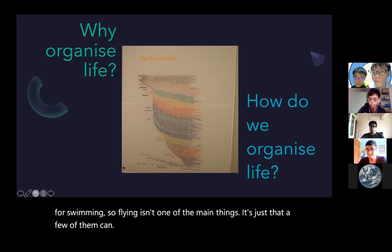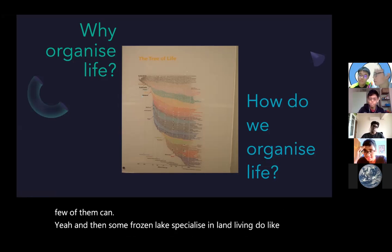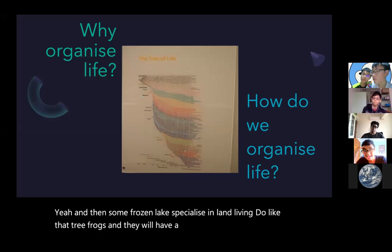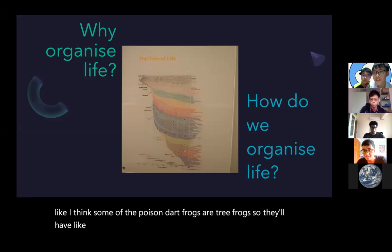Yeah, there are some frogs that specialize in land living though, like tree frogs, and they'll have an evolutionary pressure to glide. I think some of the poison dart frogs are tree frogs, so they'll have better flight adaptations, I guess, to live in the forest. That's really cool.